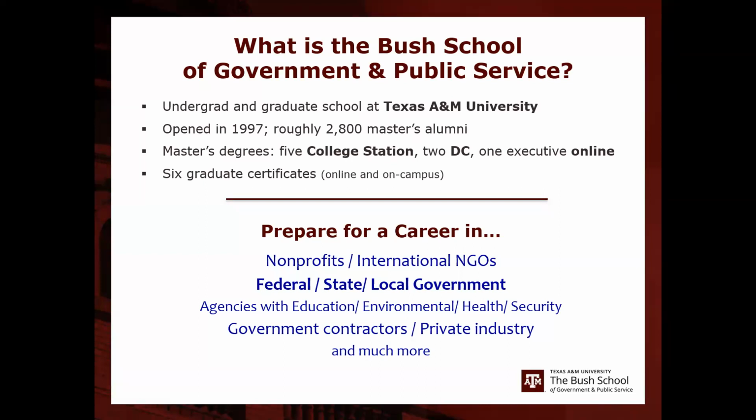We offer a number of master's degrees. There are 5 that are offered here in College Station, 2 in Washington, D.C., and there's 1 executive online EMPSA that we also offer if you've got some experience under your belt. There are additionally 6 graduate certificates. These are online and on campus. Some students who are here in the College Station area would also do a certificate to go with their degree because it complements it, and it doesn't take any more money than the application. But we'll cover that later to show you what that might look like.